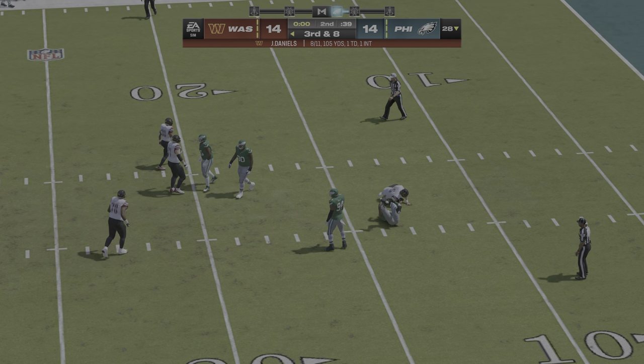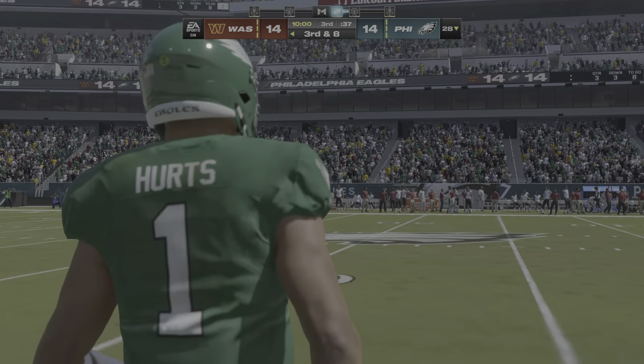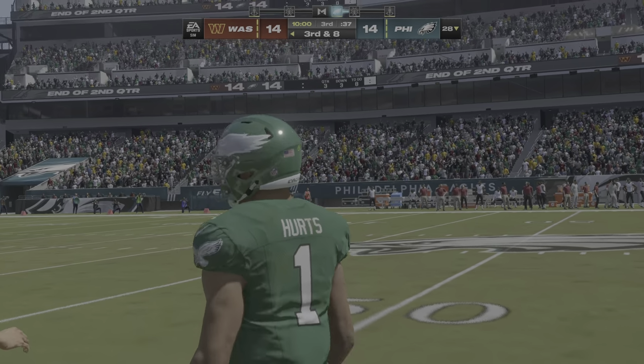And now this throw incomplete, and that is how this first half will come to an end. So we've hit halftime all even at 14 apiece.